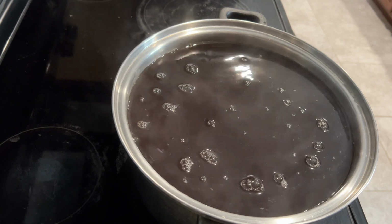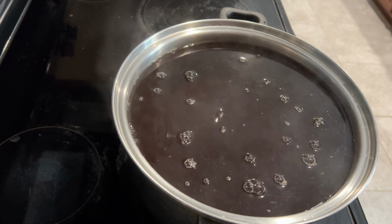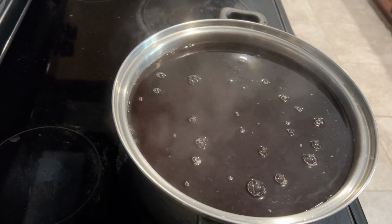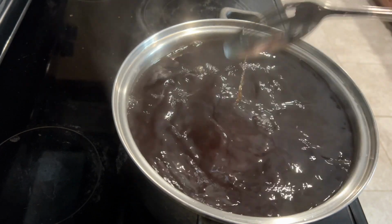And the reason I add the sugar now, in the hot tea, is because it's quicker to dissolve, instead of trying to put the sugar in while it's cool. So that makes stuff a lot easier as well.